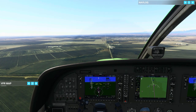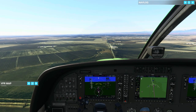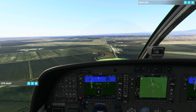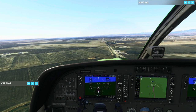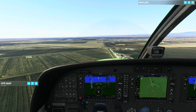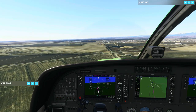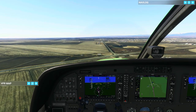Oh, let's see if we can get lined up on it and land. I think I looked it up. It's only about a 2,500 foot runway, which is more than enough for this aircraft. I've kind of gotten spoiled with all the airports we've been flying into. This one's a little smaller, rustic type of airport.